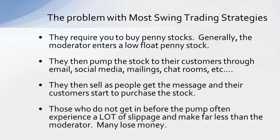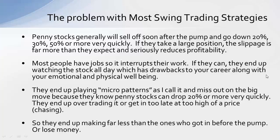Okay, but you end up making far less than the moderator with penny stocks, and many just lose money and get frustrated with that kind of strategy. It's also very time consuming. And most people have jobs out there, and so it interrupts their work. What they often do is they watch the stock at work, and they know that the stock can drop 20% or more very quickly after it's been pumped. And sometimes they end up making trades on micro patterns, and they miss out on the big move entirely.